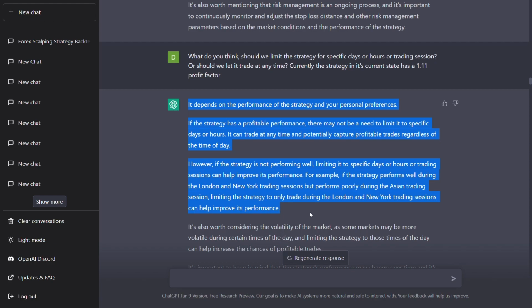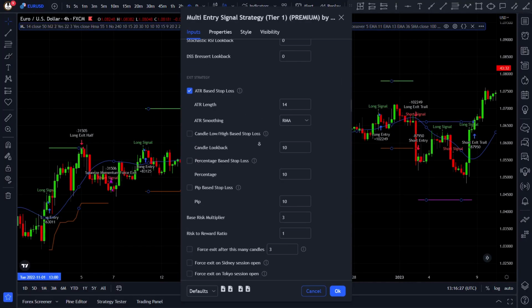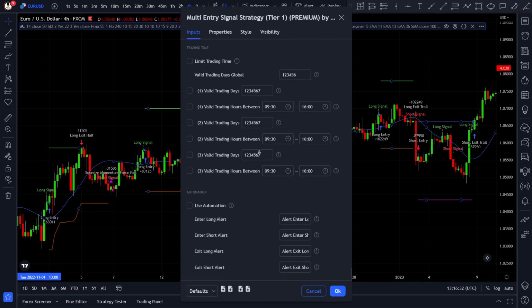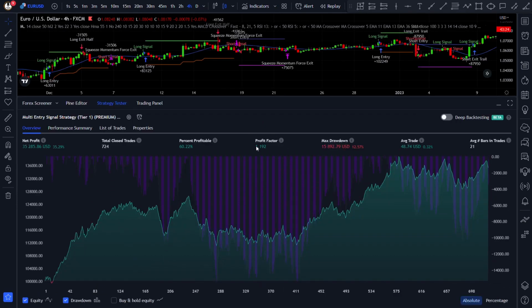Before moving on to the filters and limiters, let's set up the script according to the choices that ChatGPT made and see how this plain strategy performs. Okay, I plugged in all the basic settings and the strategy has a 1.19 profit factor, a 60% win rate and a 35% net profit. To me, this already looks like a promising setup. To tell the truth, I was pretty surprised that without seeing live market data, ChatGPT was able to put together a basic strategy like this.